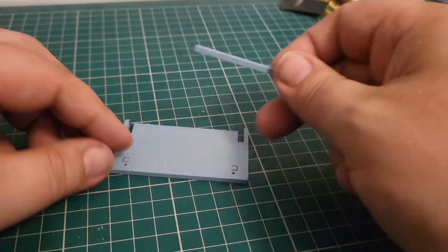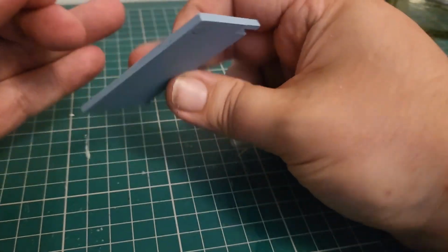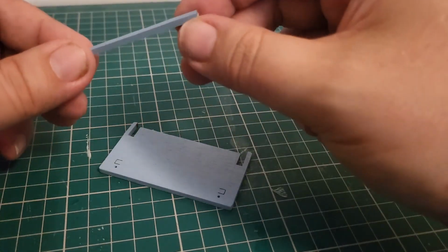So where these two holes are here, this will be the front. So ultimately this piece is going to be this way up, and the decorative bar is going to be underneath it. So you know what you're dealing with there.